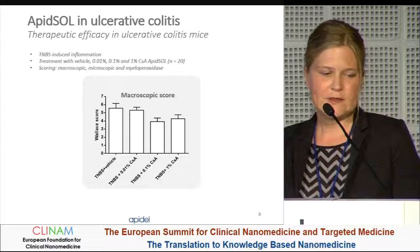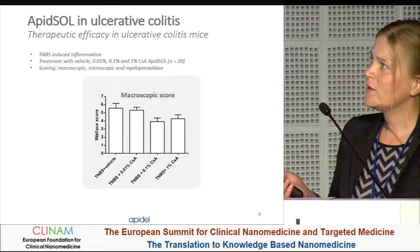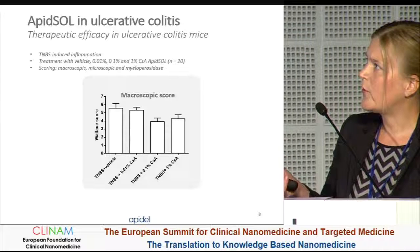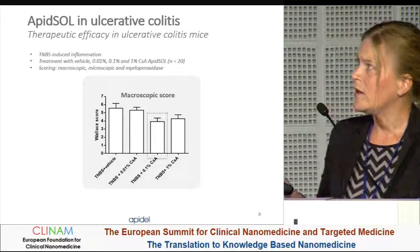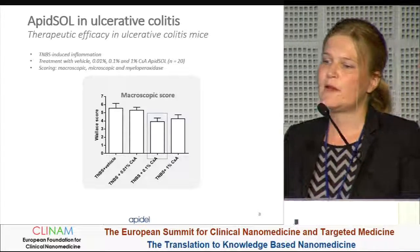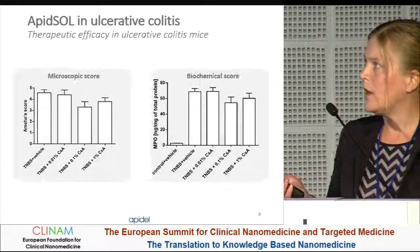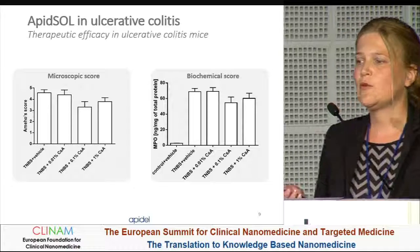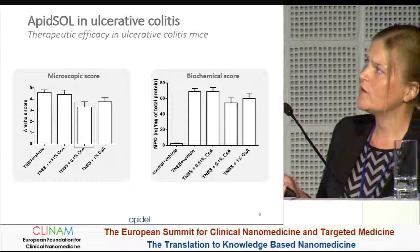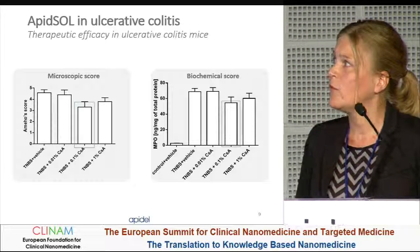Now here you see the results for the macroscopic scoring. So actually, the higher the bars, the more inflammation we have. So we can say that we have the best therapeutic effect with the 0.1% cyclosporin formulation. Actually, on the histology level and with respect to the biochemical marker, we have also the same findings. So the 0.1% formulation performed best.